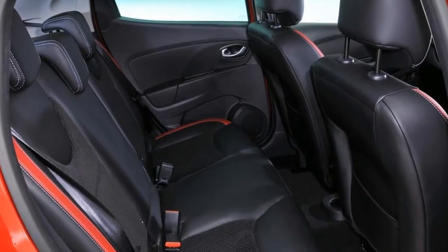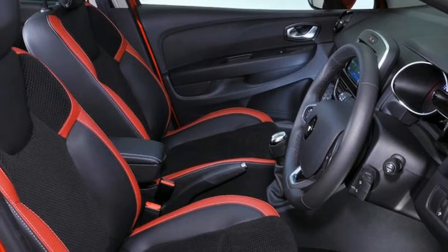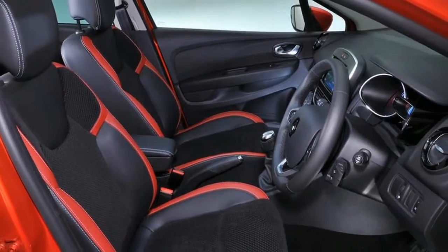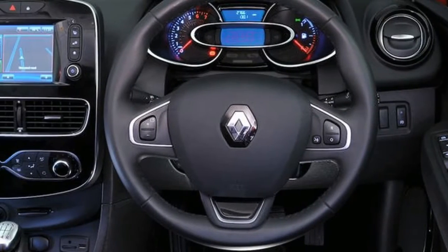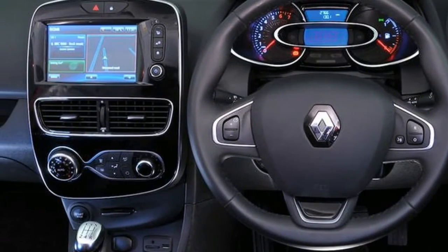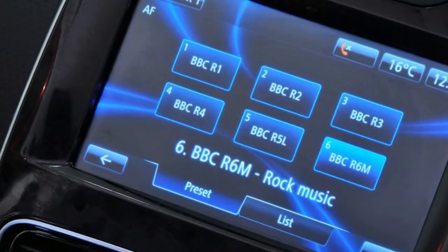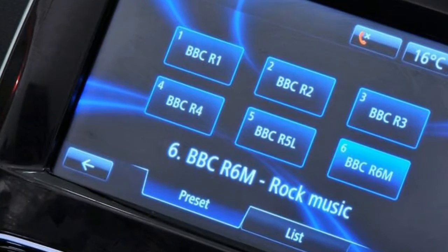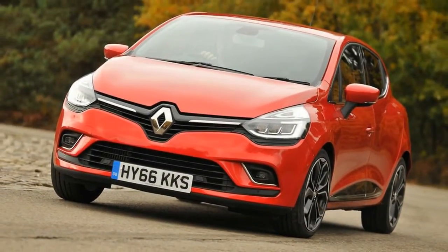As the latest version of a model line that stretches back to 1990, this facelifted Clio has been updated relatively sparingly on the mechanical front, which isn't surprising given its warm reception in current generation form first time around. Back in 2012, this generation of Clio was the first Renault to get the firm's then latest styling identity, and now it's moved on again.